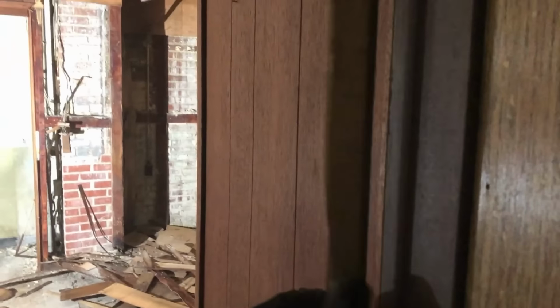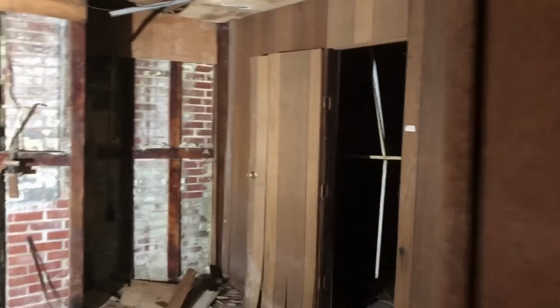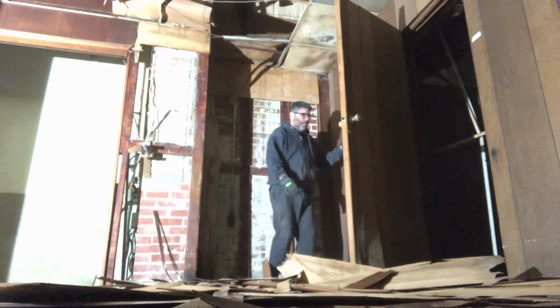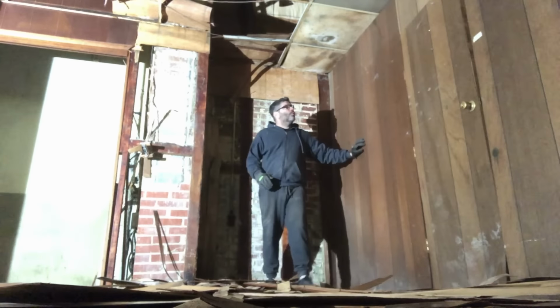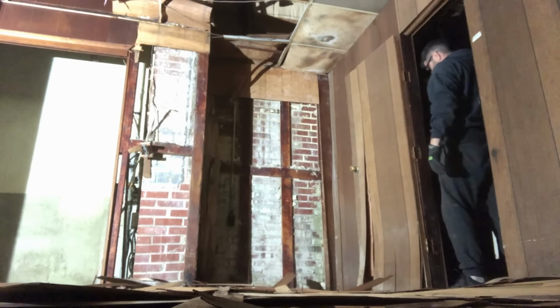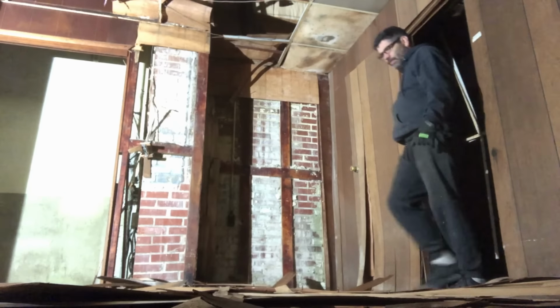Okay, so part of the door is still on. And one more door. Ooh, that was a lot more solid. Well, not a fan of taking the time to screw these gigantic screws out. So I'm gonna get a pry bar.